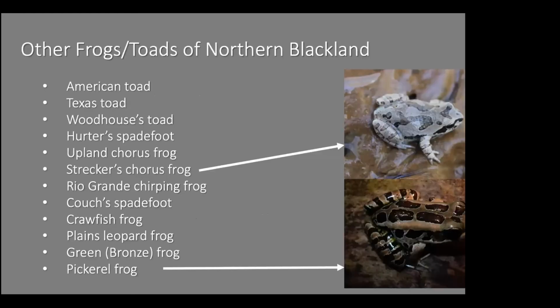And the other frogs and toads of the northern Blackland include all this list here, right? Including Strecker's chorus frog, which is the picture on the top, and the pickerel frog on the bottom there, and a bunch of other really cool frogs that I wish we had time for, but we got to move on.